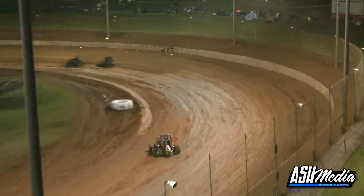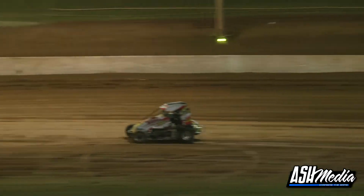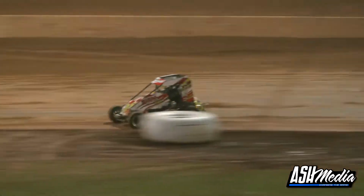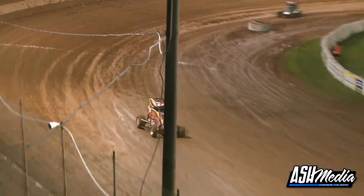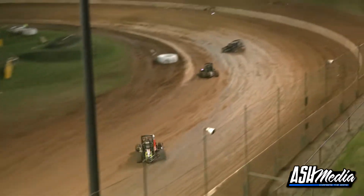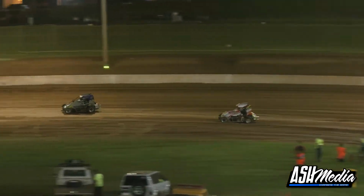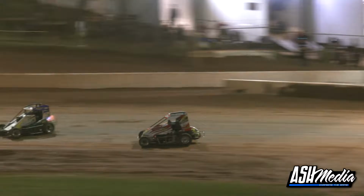Bring him home. Coming out of turn number 2, Kendall down the back, just doing it comfortably. Through turns 3 and 4, he's about to get the doctor's jacket. 1 to go for Michael Kendall. Just looking back, Charlie Brown under fire from Matty Jackson. That battle's not over yet.